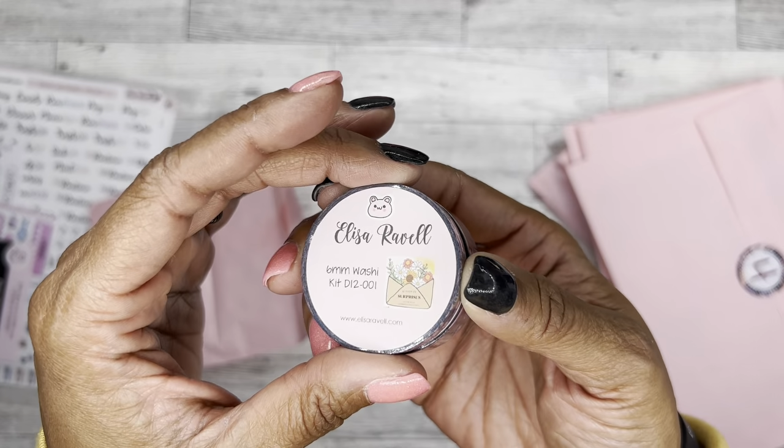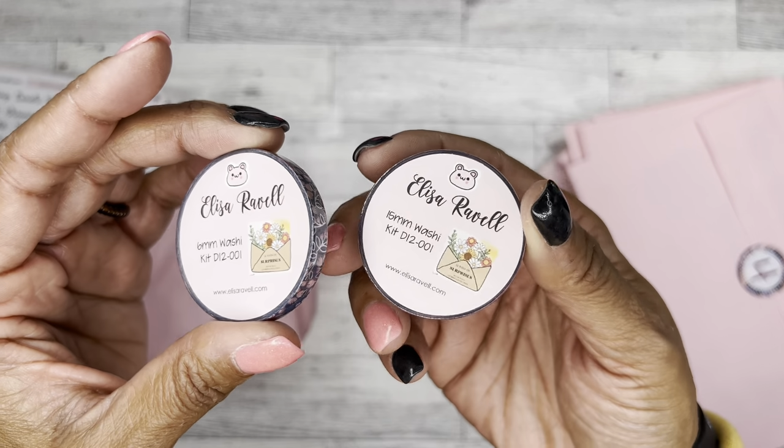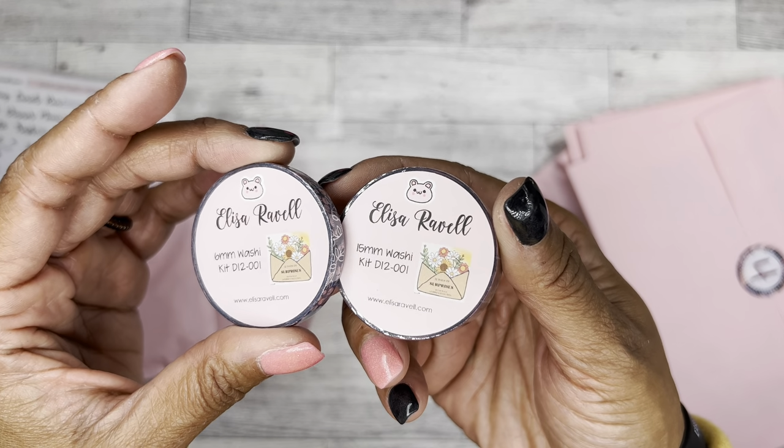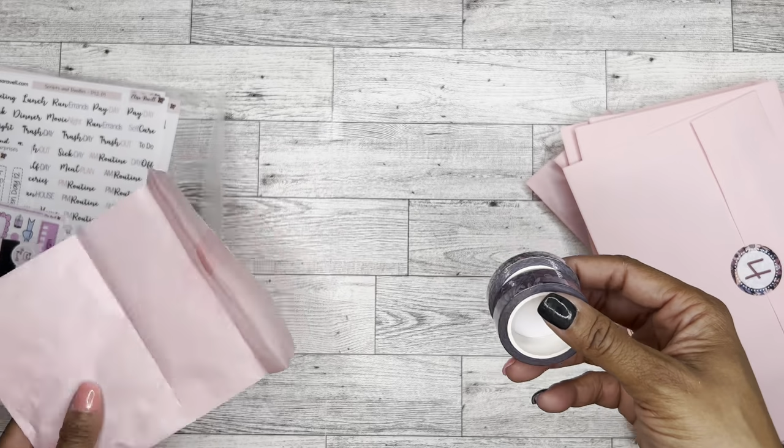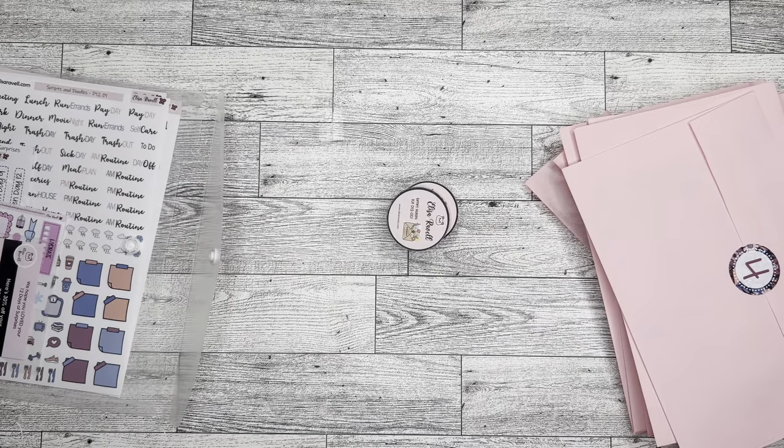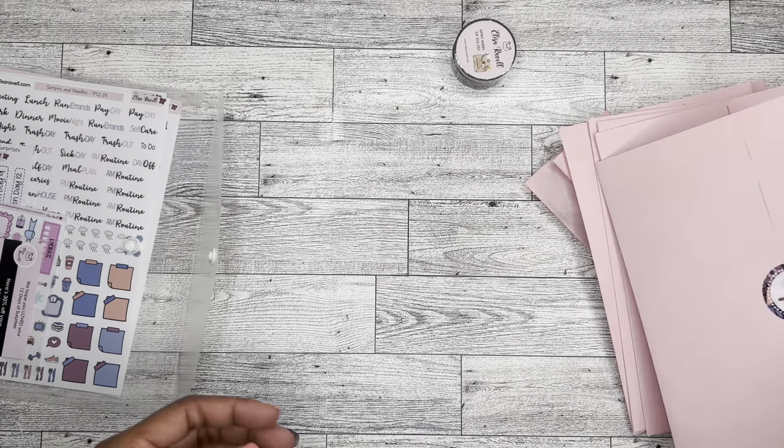But yeah. So you have a 6mm washi, and then you have this 15mm washi. And those colors are both very, very pretty. And then number 4.